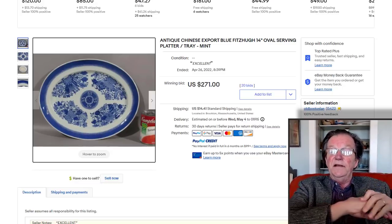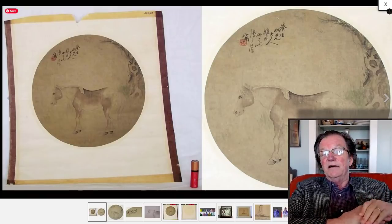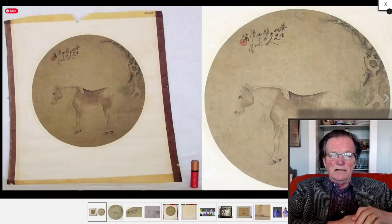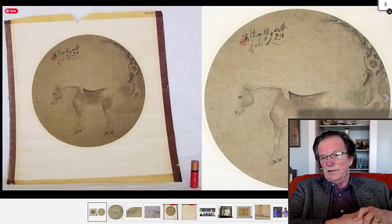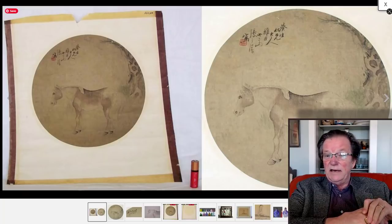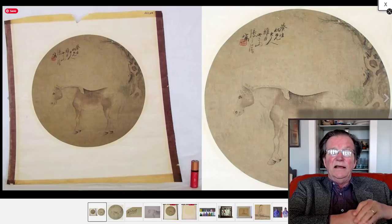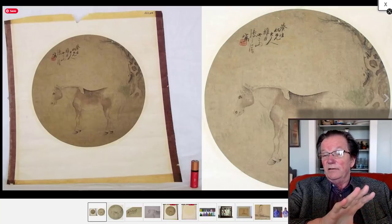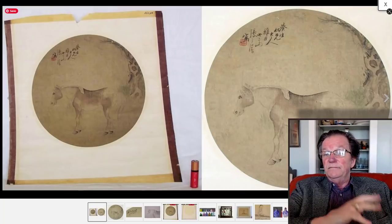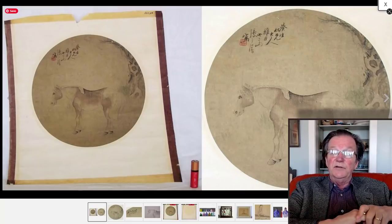And then here's our horse. This was for sale up here a couple of weeks ago. Downsize was selling this, and it ended up selling for $288. I commented on it. I said, I think that was a great buy, way under the money, good deal. And for some weird reason, the buyer at that time didn't pay for it, apparently. So the seller took the chance and relisted it, which, as we know, does not always get the best results.